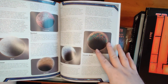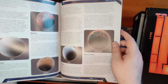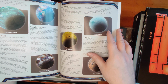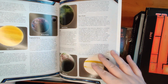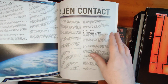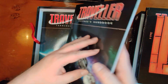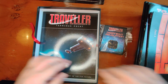Worlds and ecosystems. So the general types of worlds: moons, protoplanets, rock balls, ice balls, hot rock balls, volcanic worlds, water worlds, desert worlds, trace worlds, borderline habitable worlds, paradise worlds, nice, biological hell world, okay, corrosive hell world, icebound world, super earths, gas dwarfs, binary planets, captured bodies, exotic worlds, gas giants, and then alien contact procedures, with some final guidance for the referees. Mention that you're taking on a truly epic task. I want to give the travelers a journey worthy of the name. Okay. And finally, we have Terminus Point.